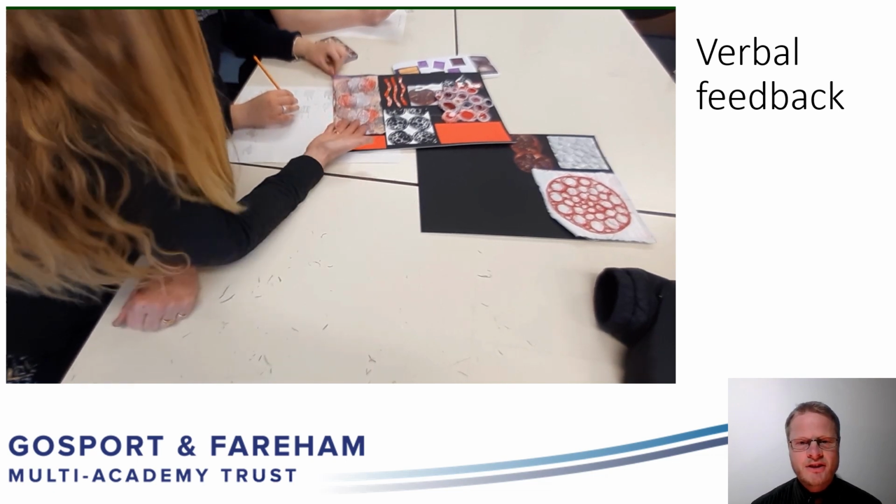So a really good example where at the end, the pupil was left with a clear plan of what they needed to do to move forward, but one that had been worked out together. It wasn't a case of the teacher saying, this is what you do. The questioning and the dialogue enabled that to happen, and the pupil went away and then had something to work on.